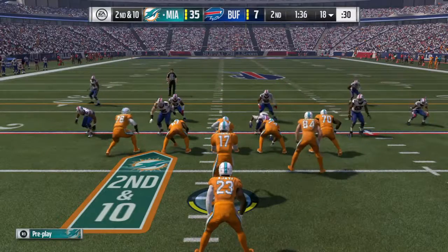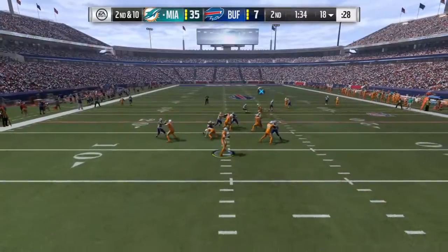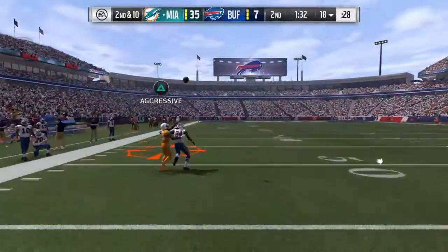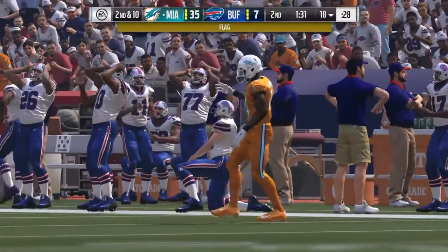Well, they went for the big play there, but that drop could really hurt their momentum. Now Tannehill. He's going to go up top again. It's incomplete. Took a shot, couldn't connect.